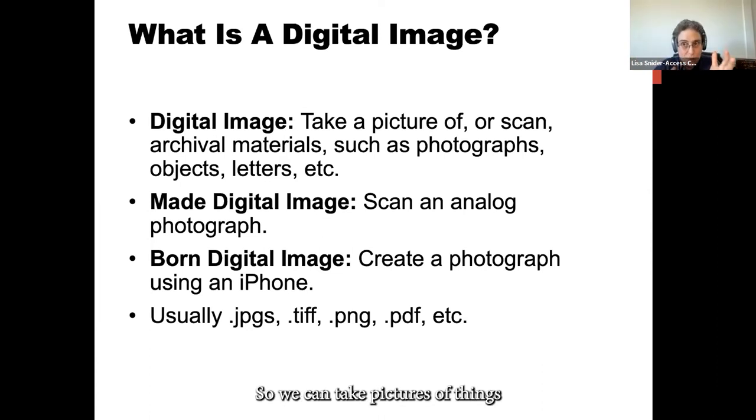So we can take pictures of things with our digital cameras or our iPhones or Android phones, or we can scan them or digitize them, okay? So if I'm scanning analog stuff, like bike shorts or a photograph, that's a made digital image, because I'm making that digital image, right? I'm making it. So I'm putting the bike shorts on here, and I'm taking a picture of it, and the image of that is the made digital image.